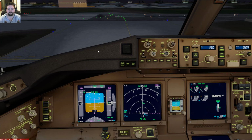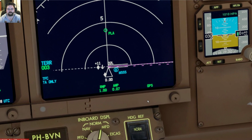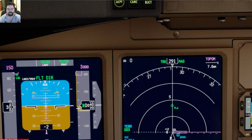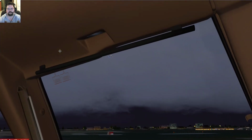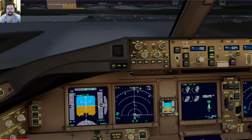Star 688, going around. Star 688, maintain heading, climb and maintain 3,000 feet, contact Singapore departure, 123, good day. Maintain heading and contact departure 119.3.